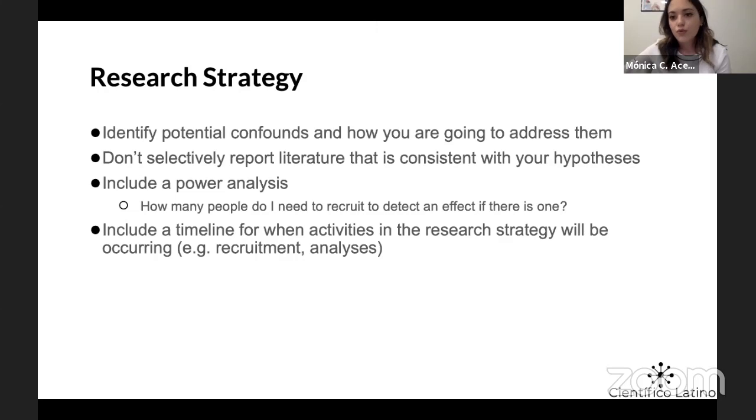And include a timeline of when the activities in the research strategy will be occurring. When am I going to recruit? I'm going to recruit for 6 months. I'm going to collect data for 6 months. And then in the next 6 months, I'm going to analyze the data. Just make sure you're very thorough, and make sure it's feasible. Again, you don't want to propose something that is going to be really hard for you to finish.